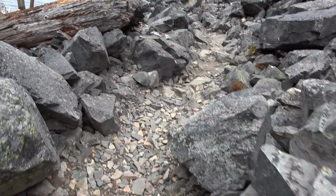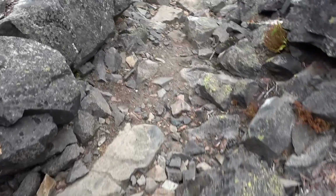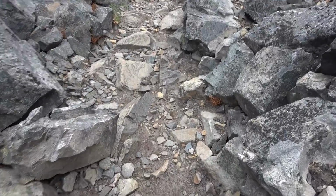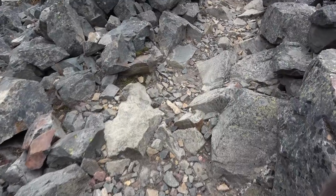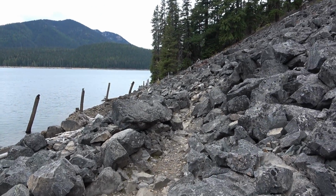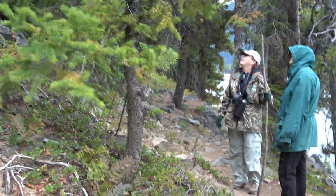Nice walking stick. Someone might have a walking stick. Definitely don't want to make a mistake here, because it would hurt if you came crashing down on a knee or twist an ankle. That's for sure.